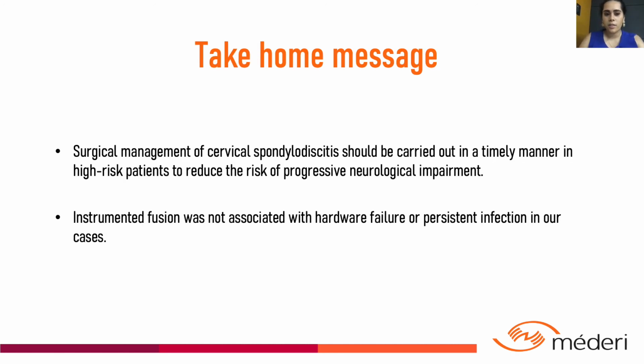In conclusion, surgical management of cervical spondylodiscitis should be carried out in a timely manner in high-risk patients to reduce the risk of progressive neurological impairment. Instrumented fusion was not associated with hardware failure or persistent infection in our cases.